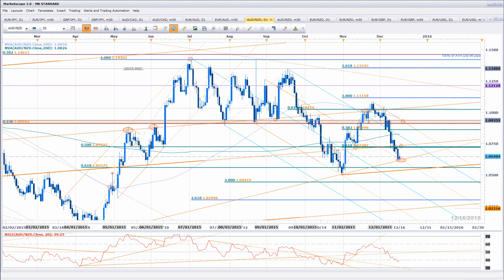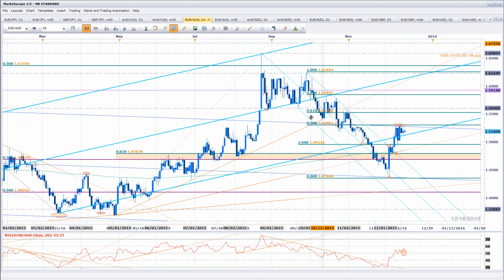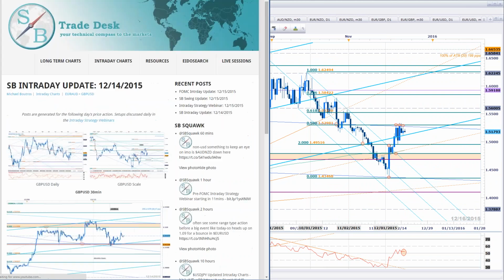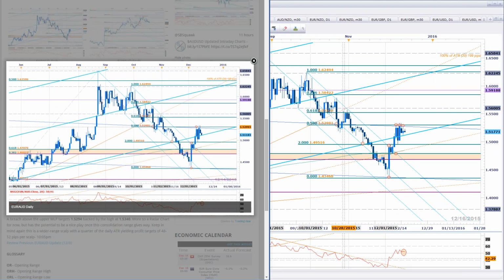Quick review of Euro Aussie. That was from earlier in the week. Here's what the Euro Aussie looks like on the daily chart. And here's what Euro Aussie looked like earlier in the week. We highlighted that major resistance at 52.98, basically a 53 handle.